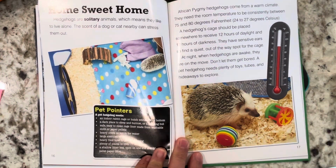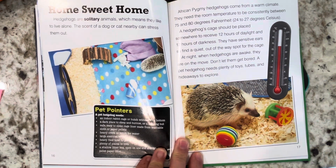African pygmy hedgehogs come from warm climate. They need the room temperature to be consistently between 75 and 80 degrees Fahrenheit. A hedgehog's cage should be placed somewhere to receive 12 hours of daylight and 12 hours of darkness. They have sensitive ears, so find a quiet, out-of-the-way spot for the cage.